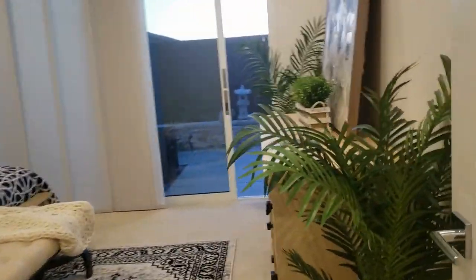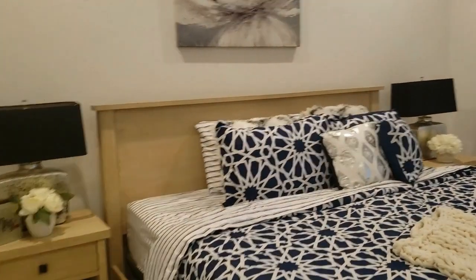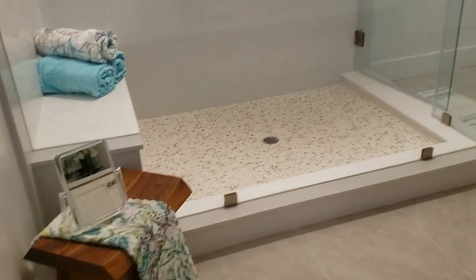This is such a beautiful property. It's the most beautiful property I've ever seen. And this is a master bedroom. It's not too big, it's not too small, it's a great size. And this right here is another half bath. This right here is a shower. Very good size shower. And this right here is a walk-in closet, which is really nice.